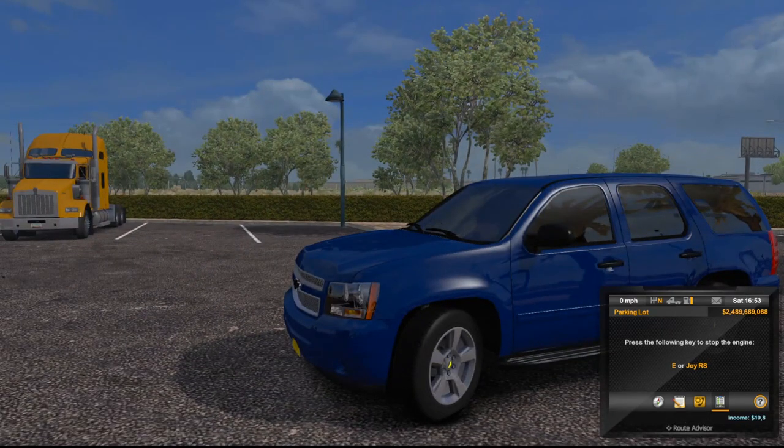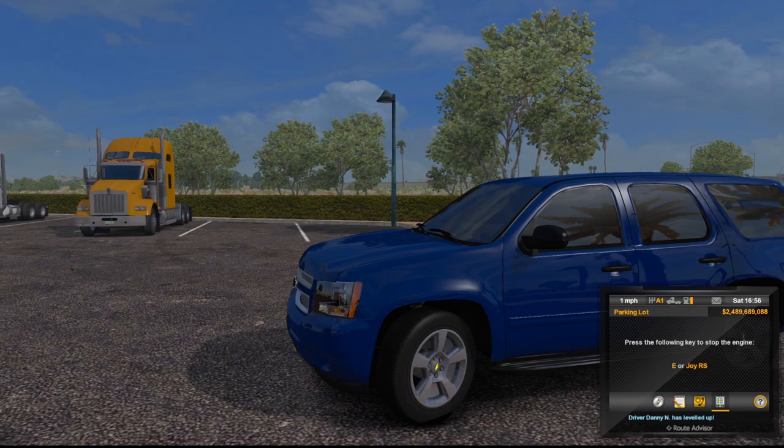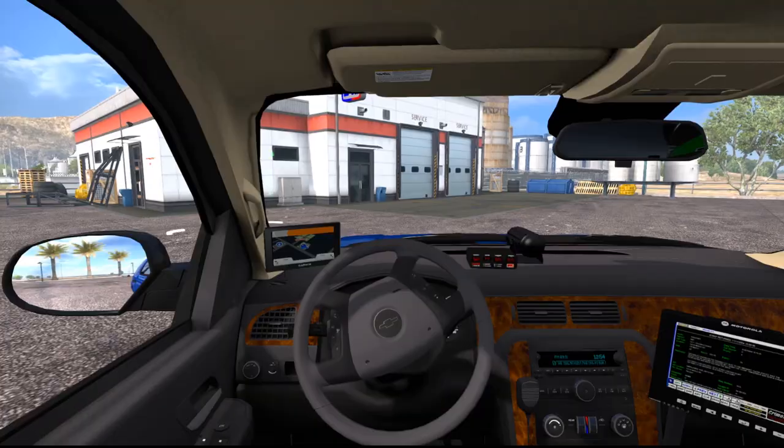Got headlights, parking lights, all that fun stuff. And we even have air brakes. So, yeah. Got air brakes on this puppy.